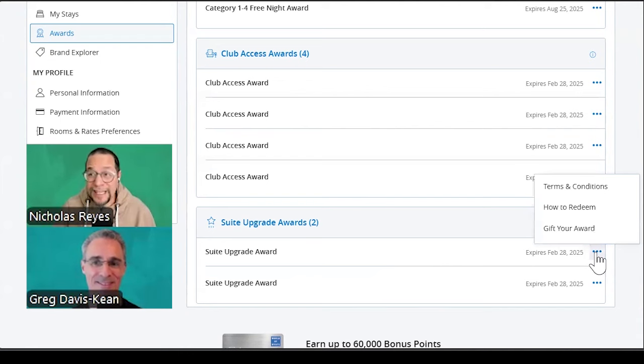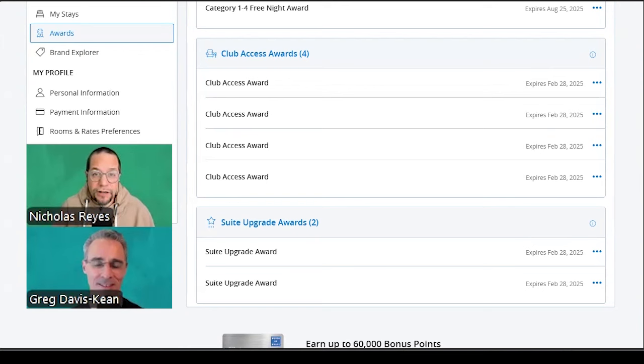And the nice thing is also that you could transfer this to somebody else. You can gift this. You don't even have to keep it yourself. If you've got a family member that could use the suite and you'd like to help them out, then you can very easily gift one of these in your Hyatt account. All you'll need is the person's email address and World of Hyatt number in order to transfer that over to them. So very simple in order to do that as well. So it makes you able to share the love and share a suite. It's also a good reason to make friends with people who have these suite upgrade awards, because they might be willing to share them with you.